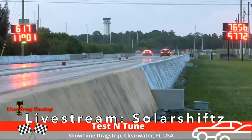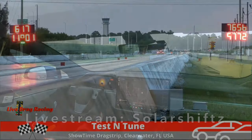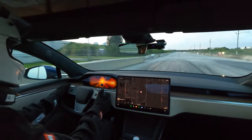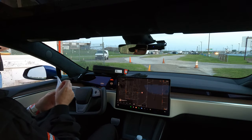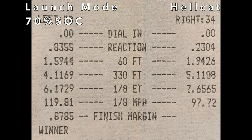I think 17 and 119 for Andrew, and he gave him the hit too. Let him move. 6.17, 119, 1.59 60 foot. Didn't feel that much slower, but that's about what I was expecting. Our 1.59 60 foot was already off by a good tenth of a second, so not surprisingly, a 6.17 at 119.8 miles an hour. Hellcat ran a 7.65, 97.7 miles an hour.